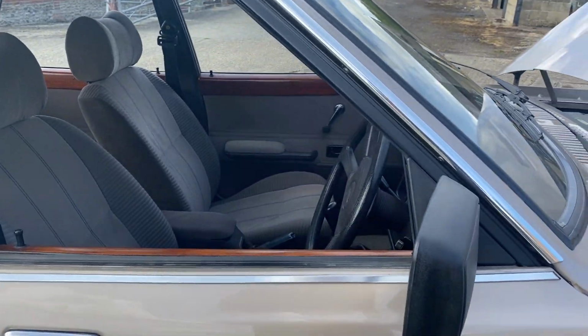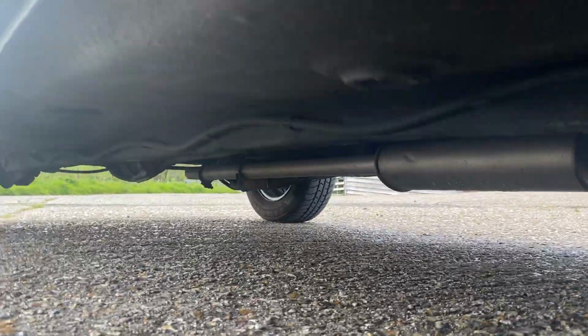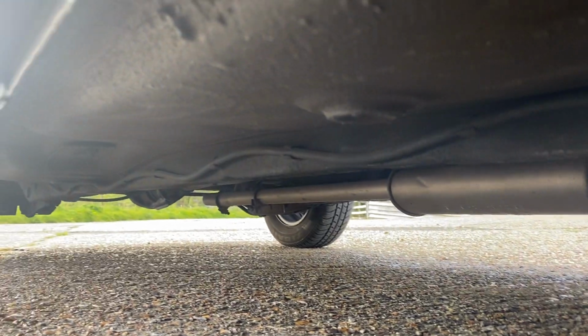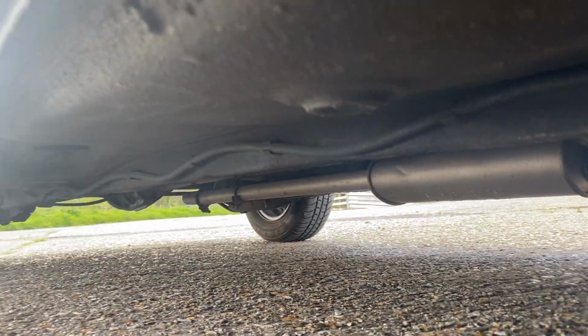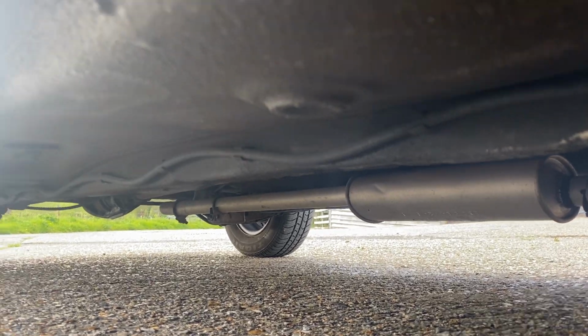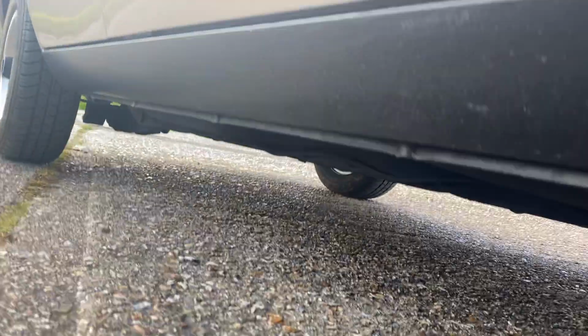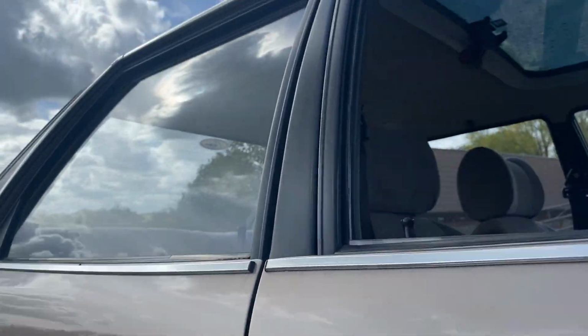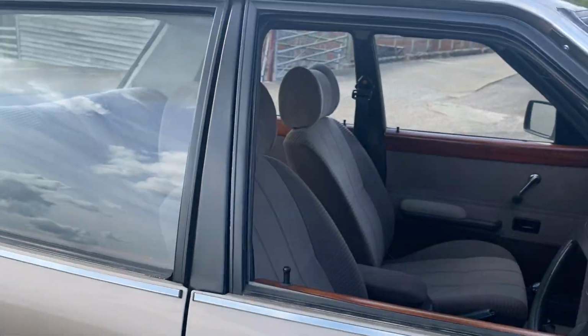Now, I can only do so much with a walk around camera, but we have had the opportunity of having a little look under here. Of course, you can't see everything as nicely as you would from a ramp view, but I can assure you we have had the ramp view, and it is rock solid underneath. It's all been undersealed. The exhaust is in excellent condition.